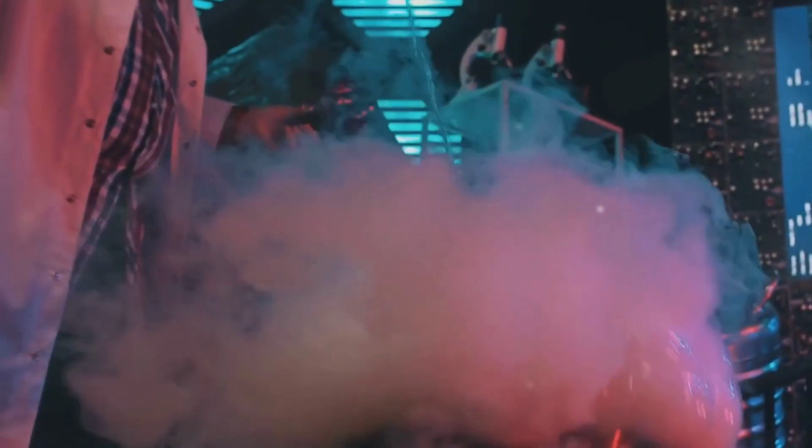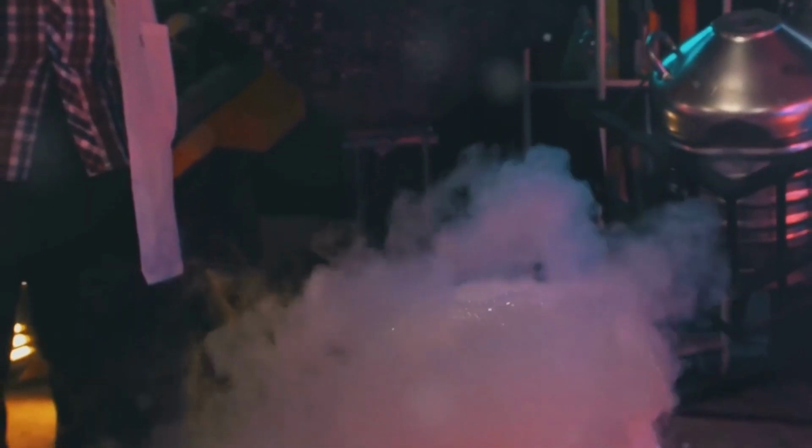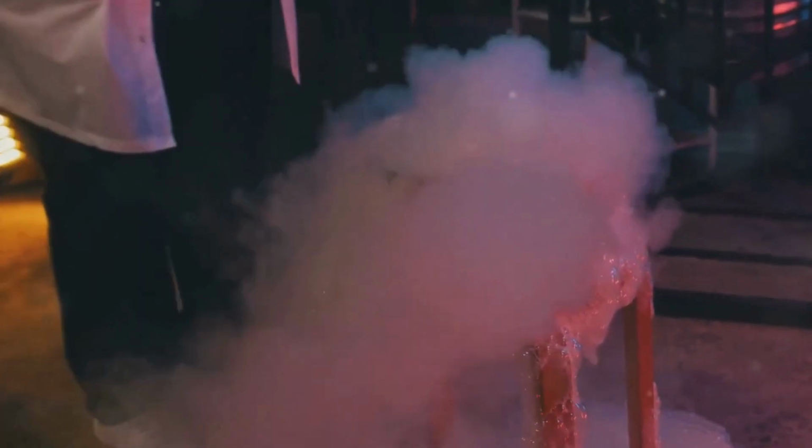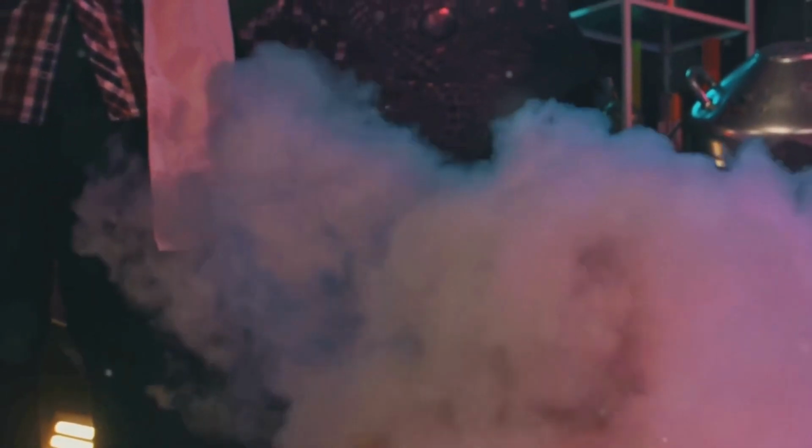So, what's the takeaway from all these experiments? Well, let's dive into the heart of what we've uncovered today. Each of these experiments, though seemingly simple, provides a fascinating glimpse into the intricate and awe-inspiring world of science.